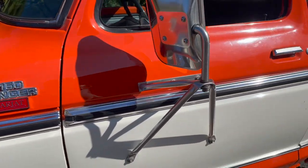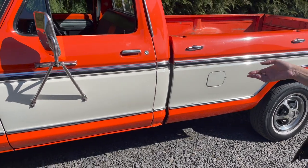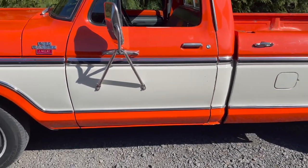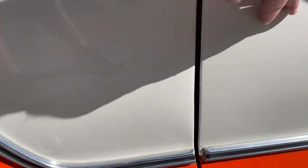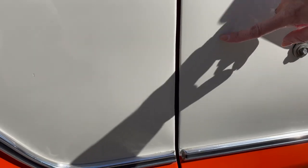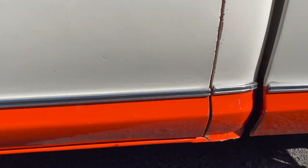This thing has, we did touch up a couple of areas on the paint that we wanted to tell you about, just because it's important that you know what that is. So you can see there's no rust, rocker's looking good shape, but right here there was a little indent, and so we touched up the paint, fixed that area. Again, it would be hard to tell, but we're going to tell you like it is.